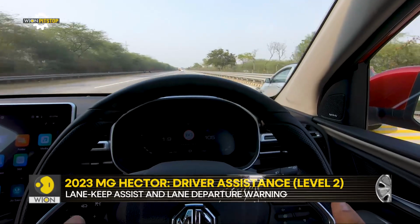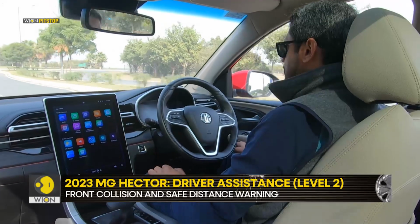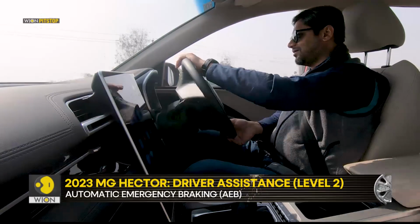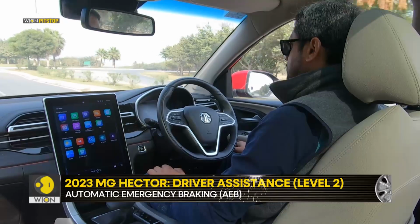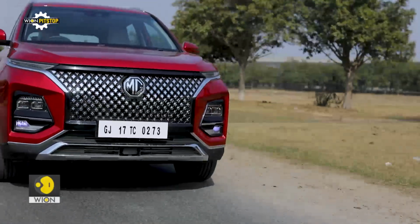The lane keep is also something which is extremely strong, and if you have well-paved roads, this one is going to work very nicely. But again, the caveat over here is you need to have well-paved roads, of which there are very few in India.